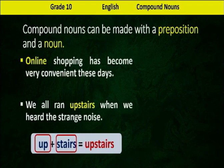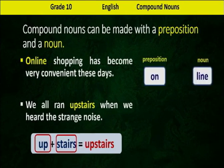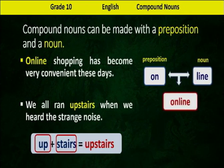Now, let us move on to another rule. Compound nouns can be made with a preposition and a noun. Yes. Now, here, this is a very commonly used word these days. That's online. Online shopping has become very convenient these days. So, here let us see. On is a preposition. Line is a noun. And online. So, this is called online. Next one, upstairs. So, here up is a preposition. Stairs is a noun. Upstairs.